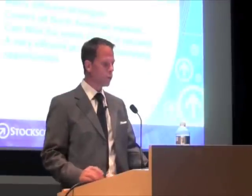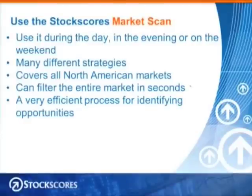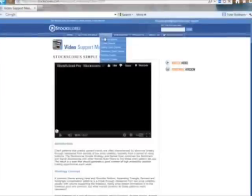Then once you've learned the rules, you need to apply the rules using the market scan. So let's do that. You can do this during the day. In this particular case, I found this one mid-morning. But you can do this in the evening. You just find them later. In fact, in this case, you would have got a better price if you found it in the evening. I actually paid a little bit too much during the day, but that was okay. It worked out. So let's go over to the Stockscores market scan tools.